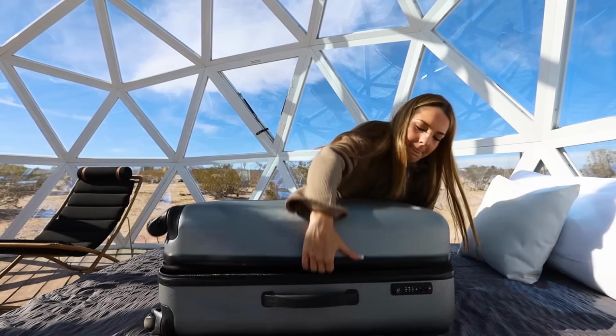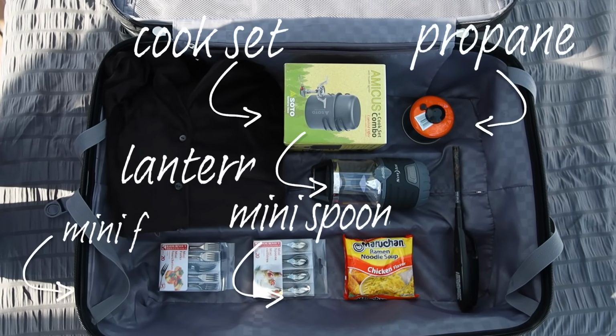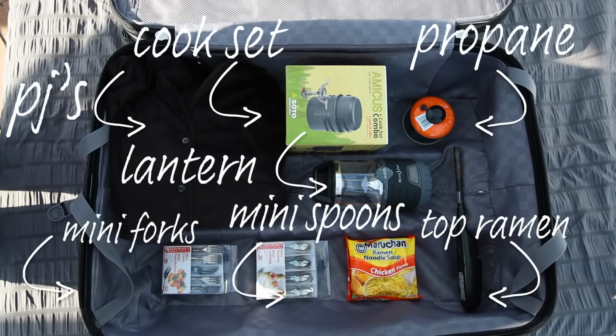One thing about this tiny home is the view actually is endless. A lot of dirt. So all of these homes are in very remote places, and I have no cell service to actually order anything, but luckily, I came prepared. Let me show you what we have in here. We have a cook set, propane, a lantern, mini spoons, mini forks, top ramen, my PJs, and a lighter. So basically, I have everything I need.